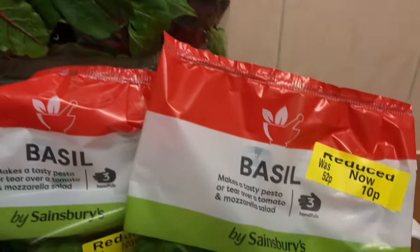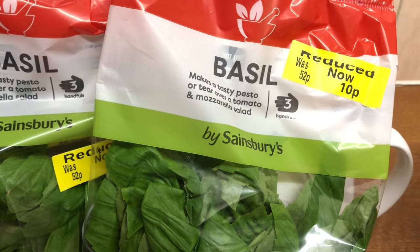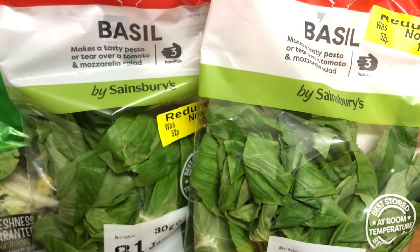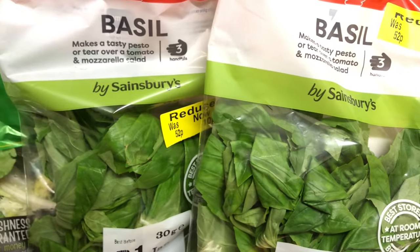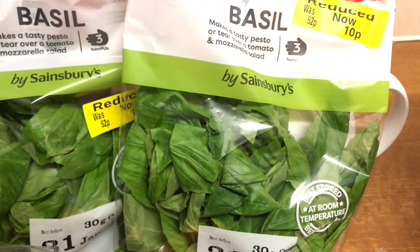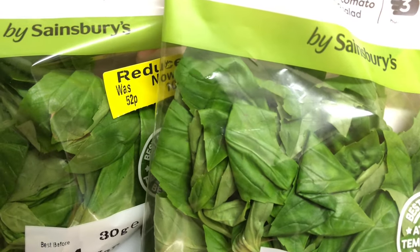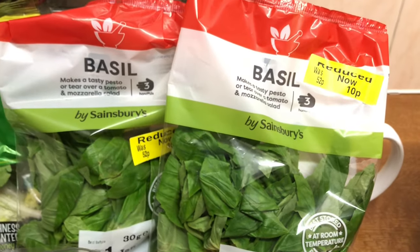And then I saw these, they had quite a few of these. I bet they had 15 basil, 52p down to 10p. So I got two, and I think what I'm going to do with that is dry it and then whiz it up for my pizzas and things like that, or I might even make some pesto. I don't know. It's looking a bit tired. I think I'll just dry that.